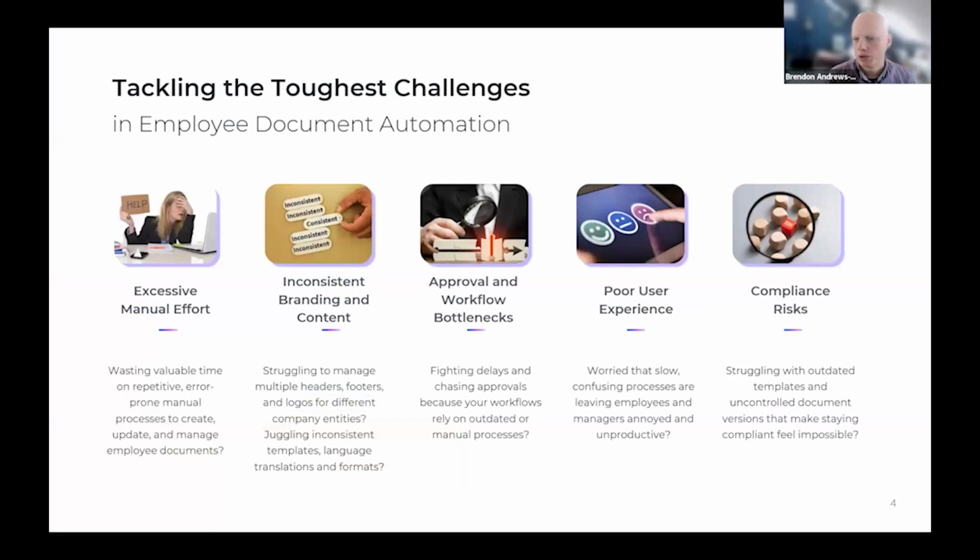Really what we want to talk about first, not directly the solution, is the challenges that we see our customers facing, or all customers facing, as it relates to document automation. The biggest one, and the most common, is so much manual effort. You've got a really great solution with SAP SuccessFactors, but there are things missing. There are certain processes that you have to do very manually. That requires a lot of time. It opens you up to human error. It could cause all kinds of different problems within the business.